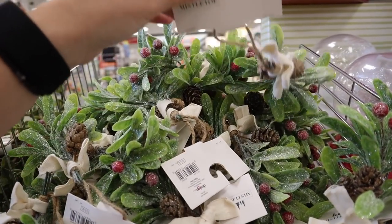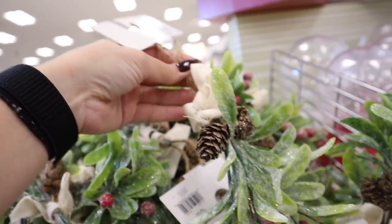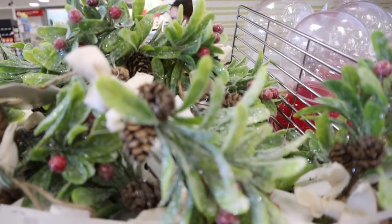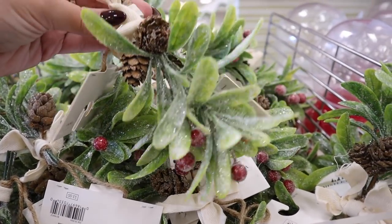They have these $3 mistletoes. These are so fun and sparkly. I love the berries. So good. Such a better option than like the Hearth and Hand one that's like way more expensive. I think it's like $10 for a little piece of mistletoe, so this is a great option.